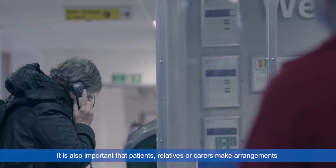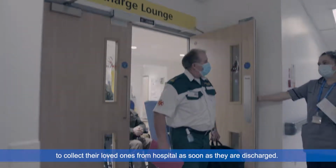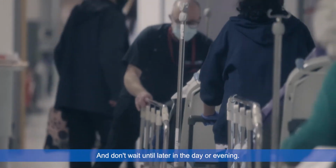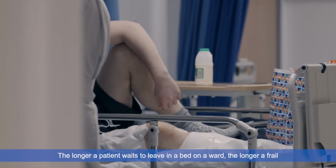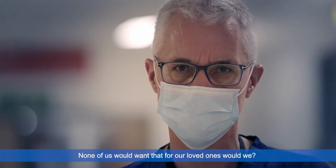It is also important that patients, relatives or carers make arrangements to collect their loved ones from hospital as soon as they are discharged and don't wait until later in the day or evening. The longer a patient waits to leave in a bed on a ward, the longer a frail and poorly patient could wait in A&E. None of us would want that for our loved ones, would we?